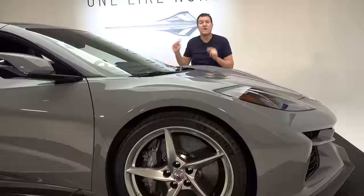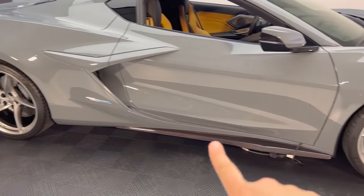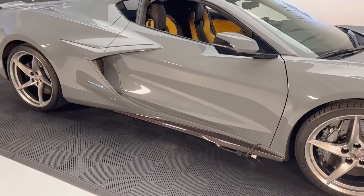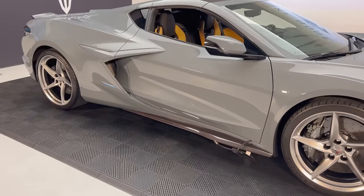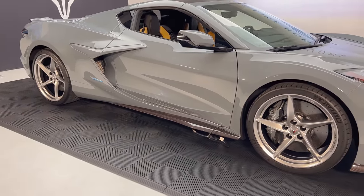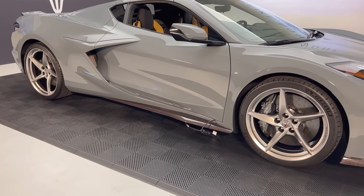Same deal with the wheels. The E-Ray gets this wheel design, which is specific only for this car, not offered on other C8 models, but it's here, and again, less aggressive, less in your face, a little bit more relaxed and calm and cool to go along with this car's image.